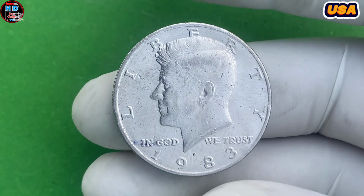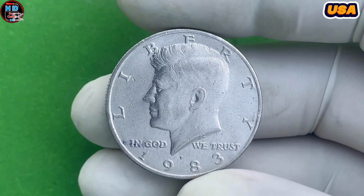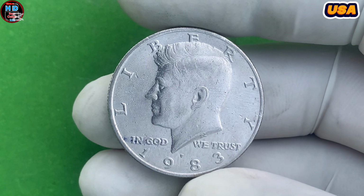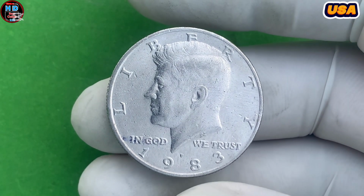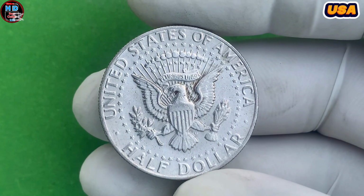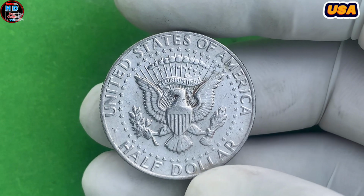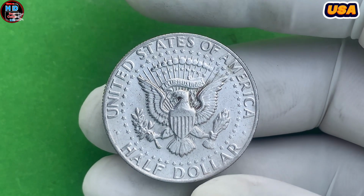The Kennedy half-dollar of 1983 was no exception. Unlike the silver coins that were produced in the early years following JFK's assassination, the 1983 version had no precious metal content, at least, not in the way many collectors might have hoped. At face value, the 1983 Kennedy half-dollar was worth just 50 cents.